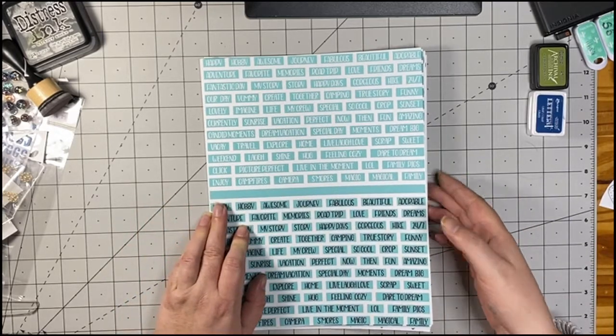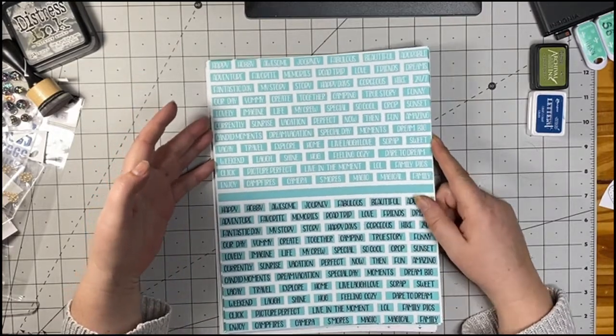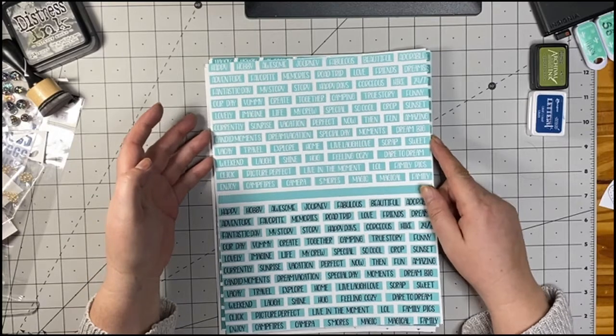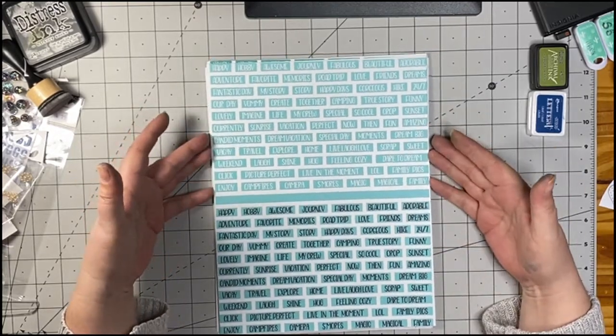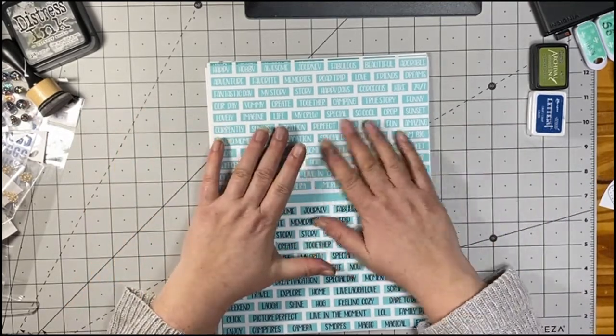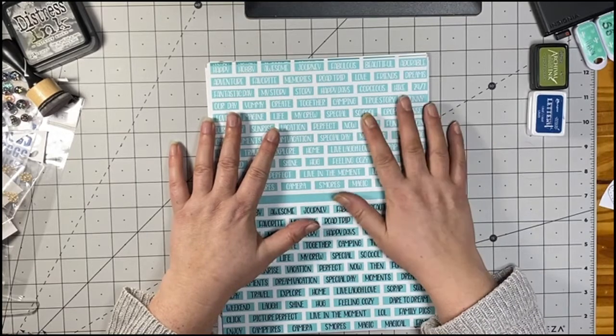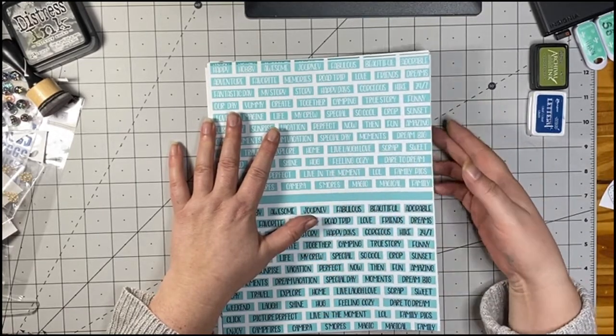I am here with my design team unboxing for February for Nicole Jones 911 designs. She has many printable digital embellishments, so you can download them and print them out. They come in fabulous colors, and once you purchase them and download them, they are yours. You can print them out as many times as you want.